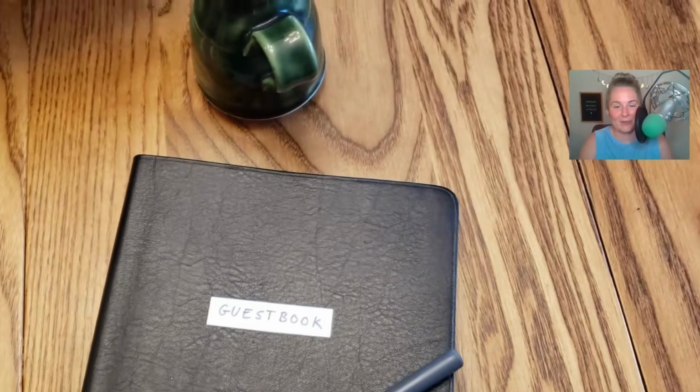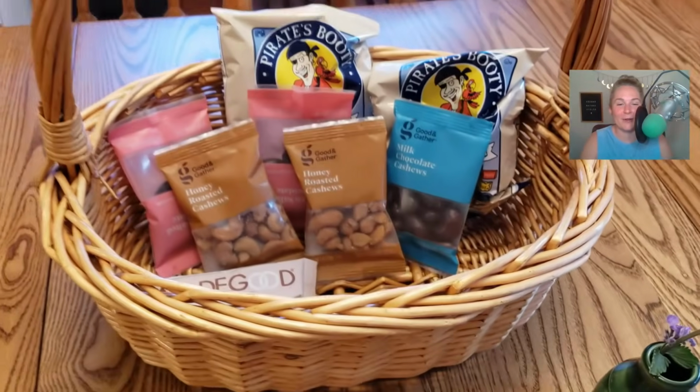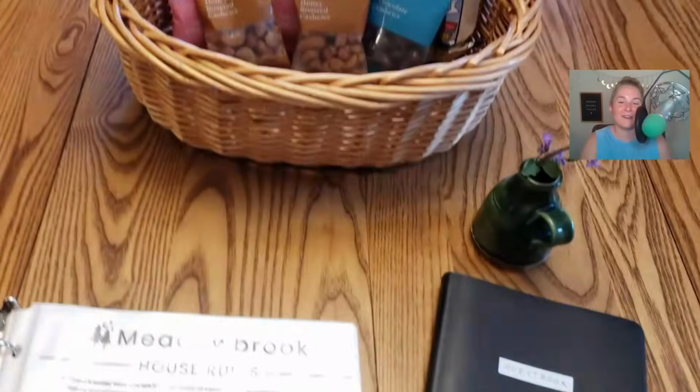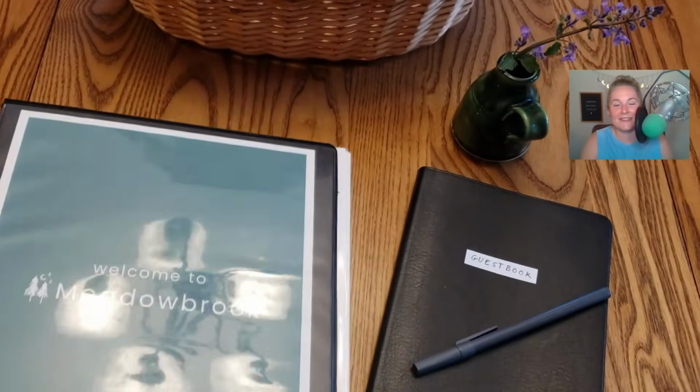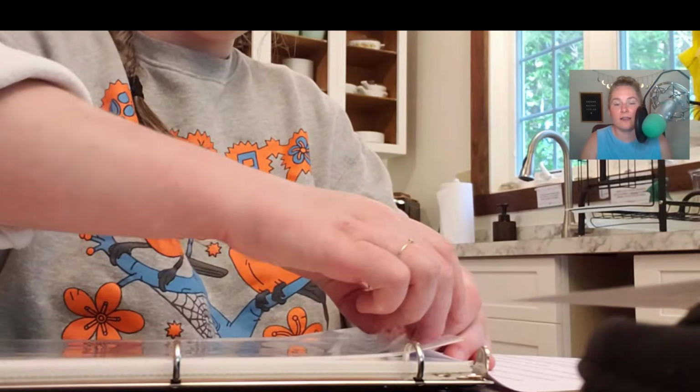Of course, it's totally optional. It just makes me excited. And then we have a little vase for a little flower. And so that's pretty much it for the welcome section. That's always available for guests as soon as they walk in, especially if they've been flying or driving all day. I want people to feel accommodated, right?